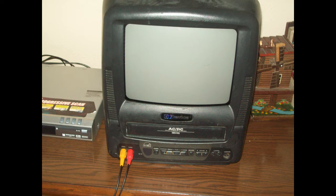Several hundred different models of VCR came out back in the day, but only a few were noticeably different outside of what features came with it. There was the top loader, which was primarily used on earlier models, the front loader, which was the most common, and finally the TV VCR combo. I happen to still own one of these.